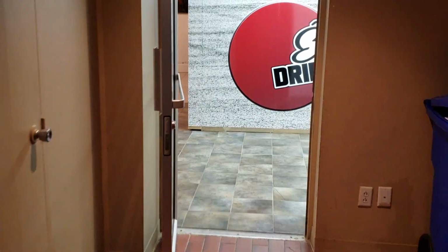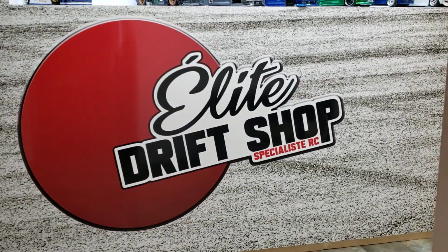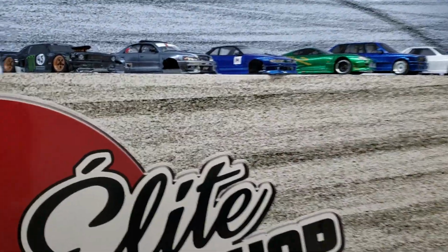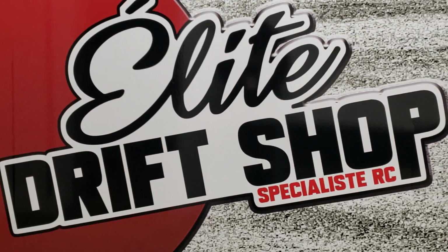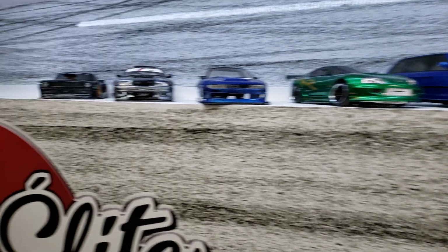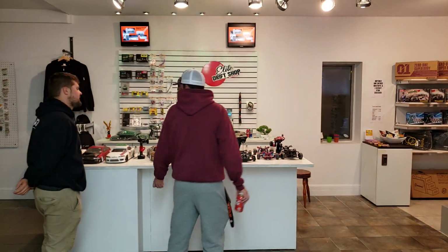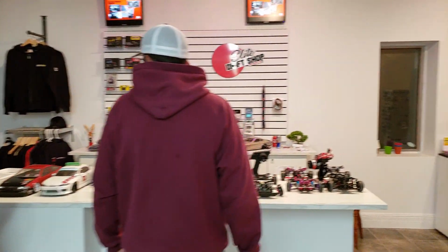Now here we go. You walk into the main foyer, and we walk into the track area, and you are greeted with this wonderful display of cars and entry signage, which is very nice. A couple cars are on display. I even put one of my cars up here as well. There it is. And then if we turn to our left, it's a wonderful hobby shop, Elite Drift Shop. Got some guys in here checking out some cars and stuff.